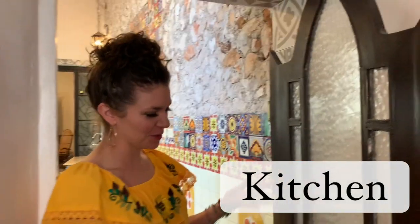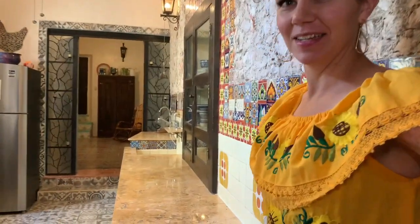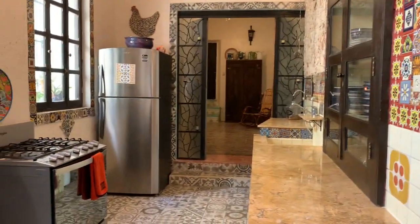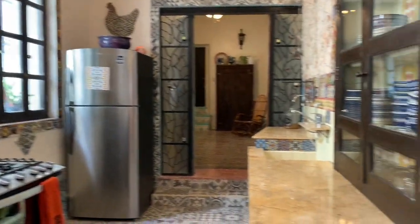Walk in, look at this cool door. I love this door. It's pretty great. Cool. I really love it, yes. Come on in. Go. You're gonna get hit by the door on the way in. No, never get you on the way out.